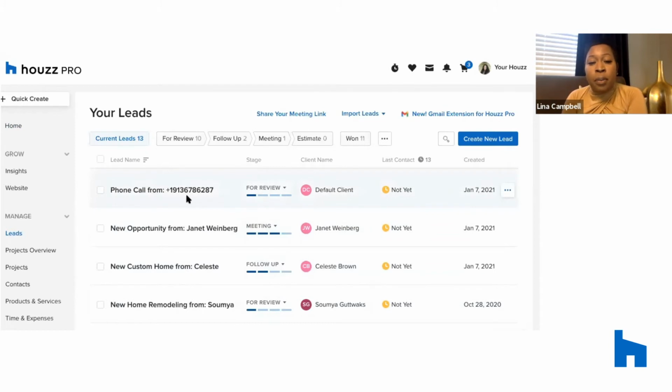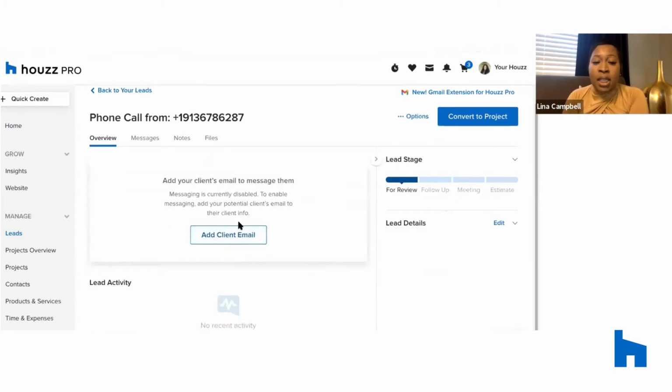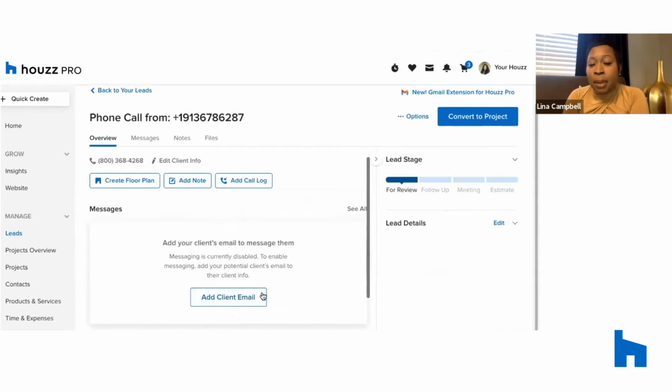I had a phone call from this number. Let me go into that number and see what's going on. With this particular client, I need to action them in some kind of manner, whether it's an email or a phone call. I need to reach out to this client. So there's no client email here. I can go in and add it once I call them.